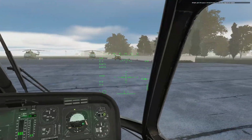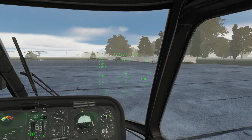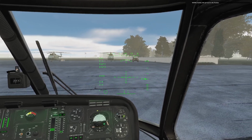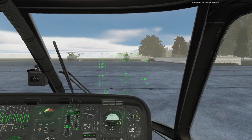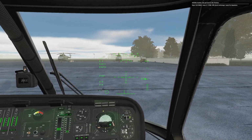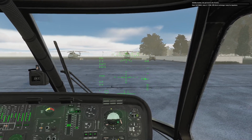Must be a bit of it. It's taking a little time. Whoa! 4,000 pounds indeed. I've got the chopper sink. Right back to the Truxton. Ready for departure.